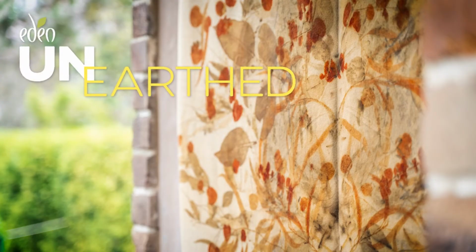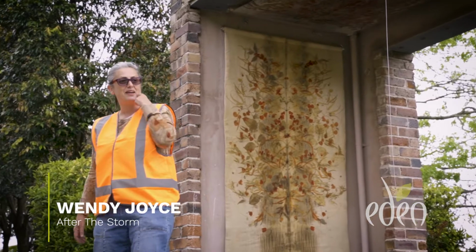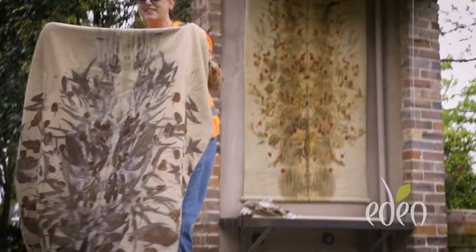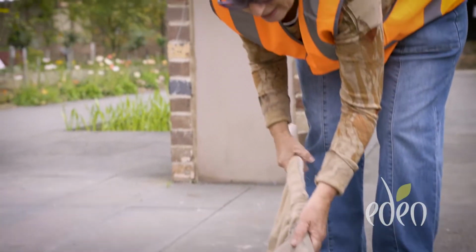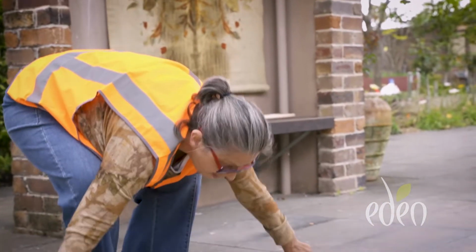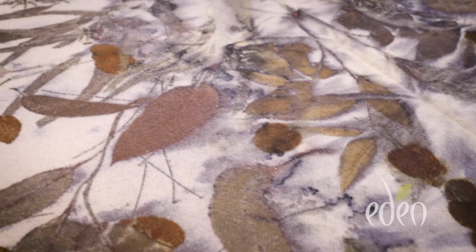My name's Wendy Joyce. The work that I'm installing today is called After the Storm. It's an installation with four textile panels, which are eco-printed using leaves, mainly eucalyptus leaves, that I collected from my local area. Whenever I went walking around my local area, in the parks and around the streets, lots of eucalyptus were dropping branches after the storms, and I was able to collect lots of eucalyptus leaves, which I then eco-printed onto large wool textile panels.